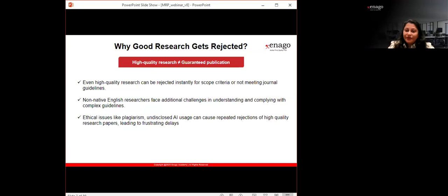So when we come to think of it, it's not just about science, it is about the complete strategy that we apply for publication, and the awareness of publication norms to survive this publication system.